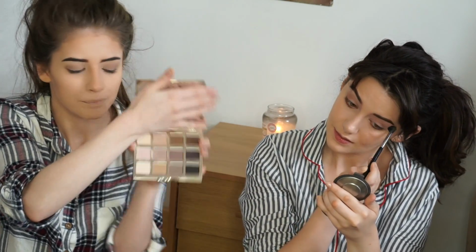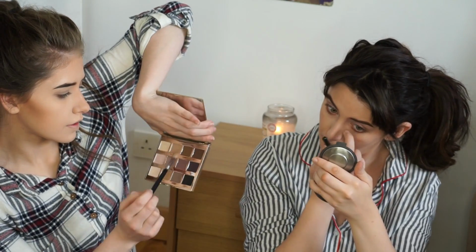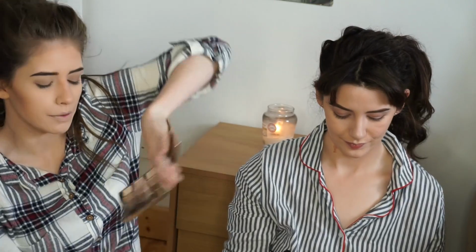I'm just going to be using this Tarte palette. It's a really neutral palette and I absolutely love it. This Dreamer shade, it's like dark brown, and I'm going to put a little bit in my crease, and really blend that out just to get a little smoke, you know.